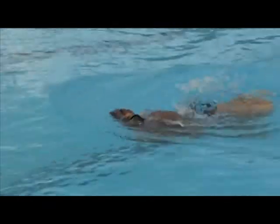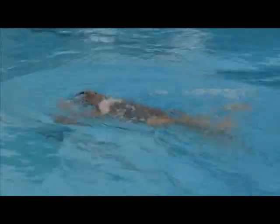Synchronize the timing of your arms and legs so you're snapping your legs together at the same time your arms meet at your chest. Glide for 3 or 4 seconds at the end of each stroke.